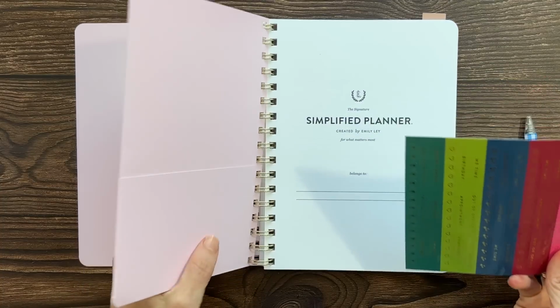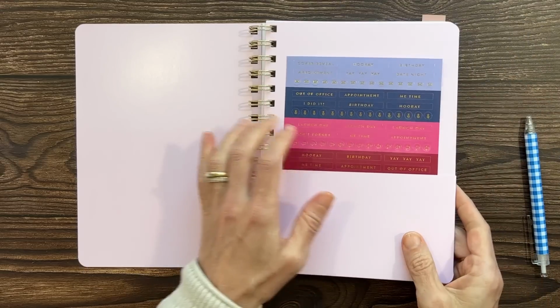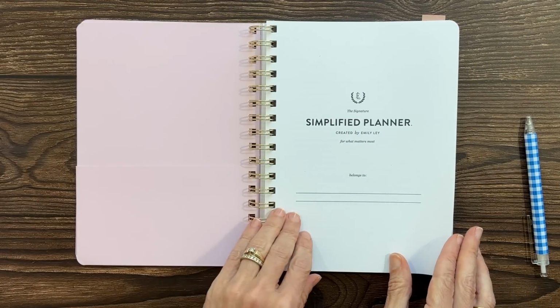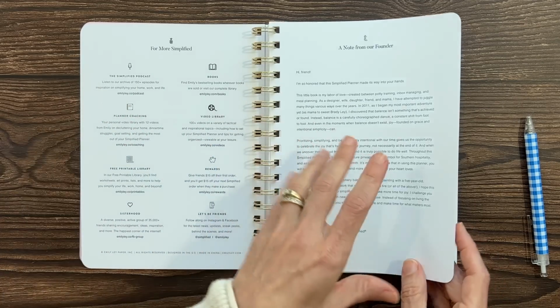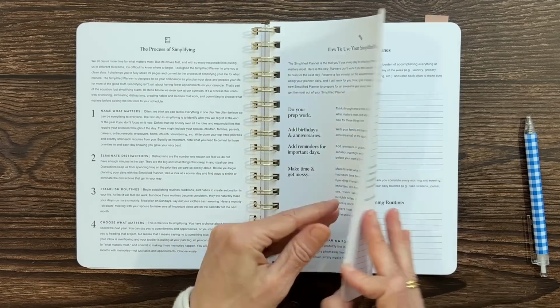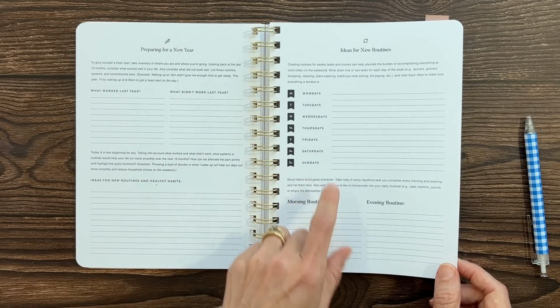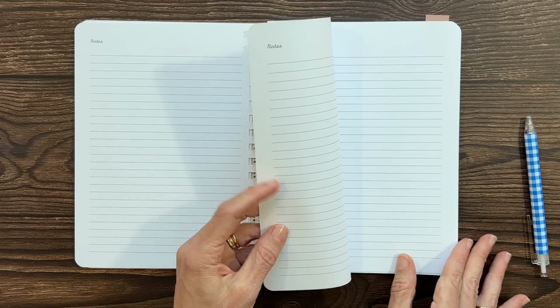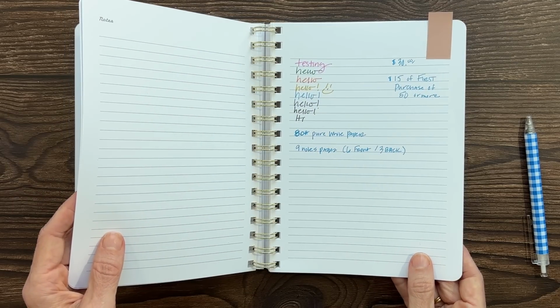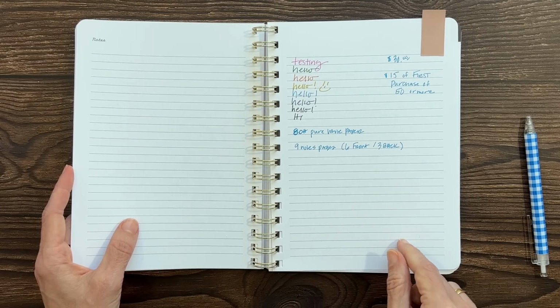You do have the same nice pocket. It's coated and everything that you have in your daily planner, and you have this light pink up front. You have a nameplate page. These corners are rounded. So these are the same pages that we just went over in the daily planner, so we're not going to go over them again. This one was colored in your daily planner. It's just in navy in here. You have the simplicity challenge and the bucket list. You have 6 notes pages up front, and then you have 3 in back. So you have 9 notes pages total in here.